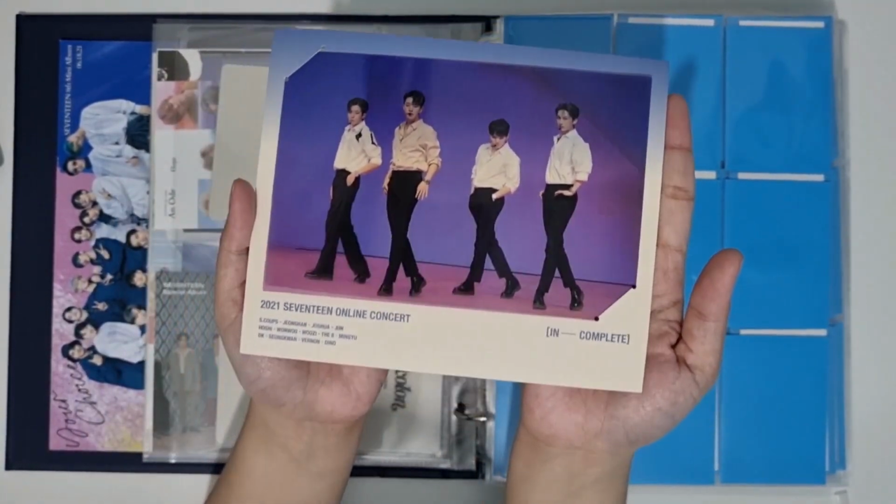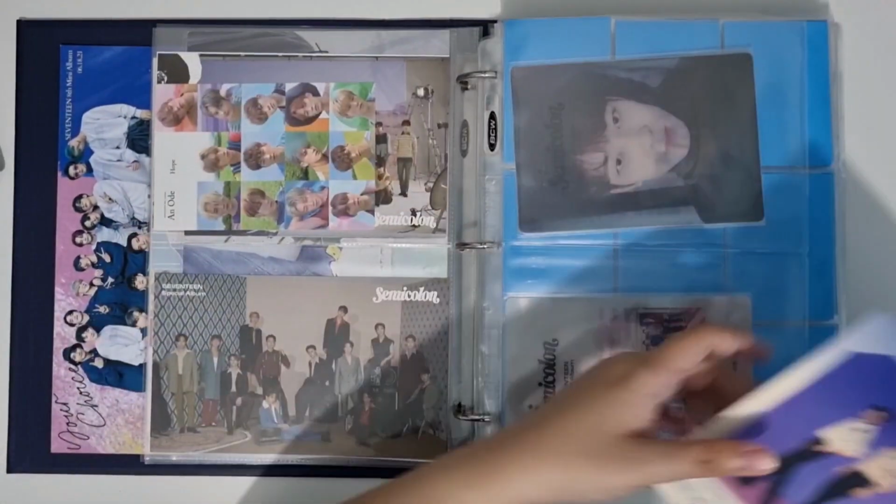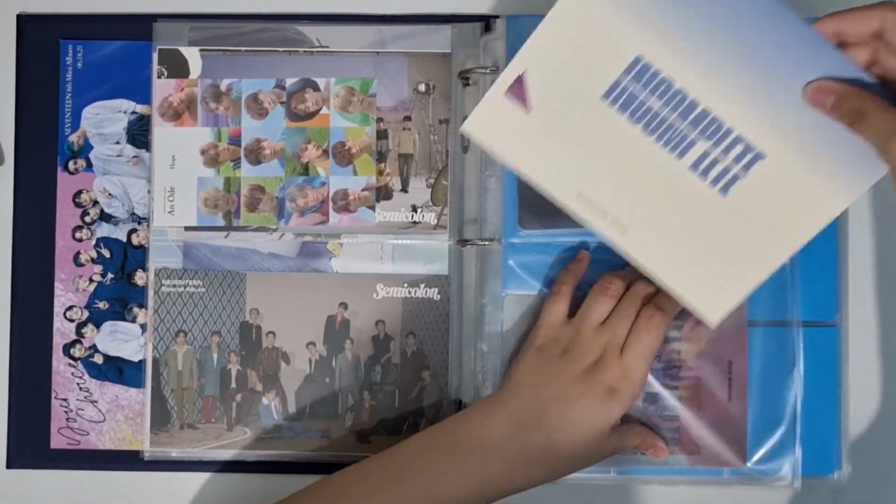Oh yeah, before I forget, I have this 96 line pre-order benefit. It's from the Weaver shop, I'm pretty sure, for their Incomplete DVD. I saw this and I was like, yeah, let me have it.